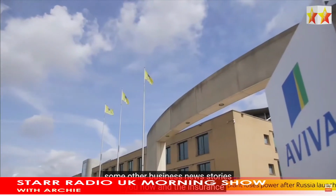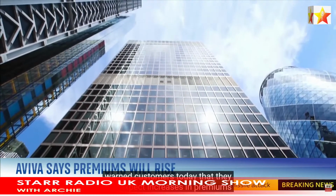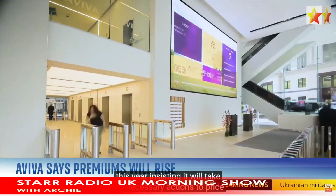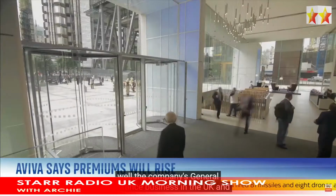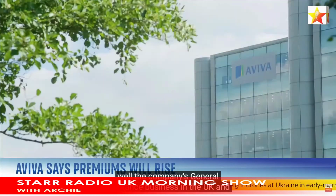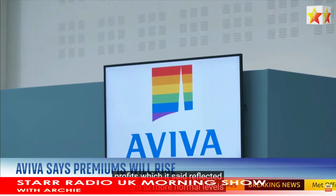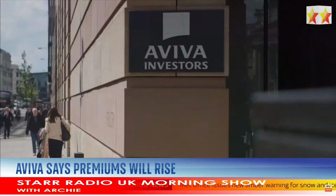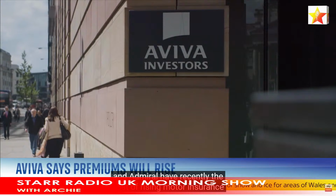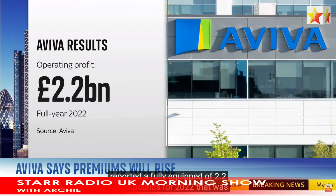The insurance giant Aviva warned customers today that they can expect increases in premiums this year, insisting it will take the necessary actions to price appropriately for the inflationary environment in 2023. The company's general insurance business in the UK and Ireland reported a 5% drop in annual profits, which it said reflected a return to more normal levels of claims following the end of the pandemic. Both Direct Line and Admiral have recently highlighted the cost of rising motor insurance claims due to the higher cost of car repairs. Aviva reported a full-year operating profit of £2.2 billion for 2022, up 35% on the previous year.